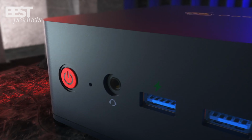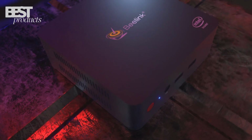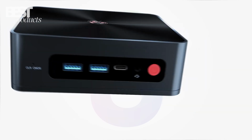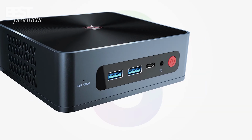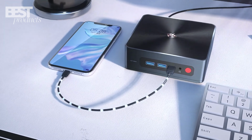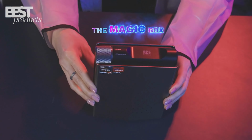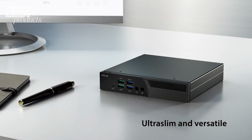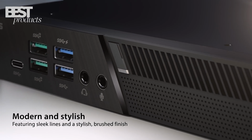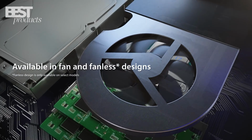Mini PCs have become increasingly popular in recent years, offering powerful computing capabilities in a compact and portable form factor. After rigorous testing and research, we've narrowed down the top 5 mini PCs on the market that offer the best value for your money. So whether you're a student, a professional, or a gamer, there's a mini PC on our list that's perfect for you. So sit back, relax, and let's dive into our top picks for the best mini PCs of 2023.